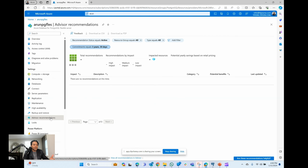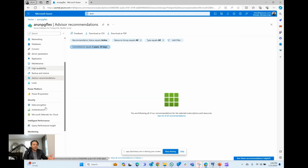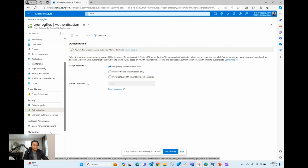Once you have been using your database for a while, you would get advisor recommendations that maybe you should be doing this for security, maybe you should be adding this index for performance tuning. Under data encryption, this option is usually available when you're creating the server. Since I created it, this is already grayed out, but you have the option of a service managed key or customer managed key. For many enterprise users, it's important to use your own key, so you can select customer managed key. You can select the type of authentication you want.